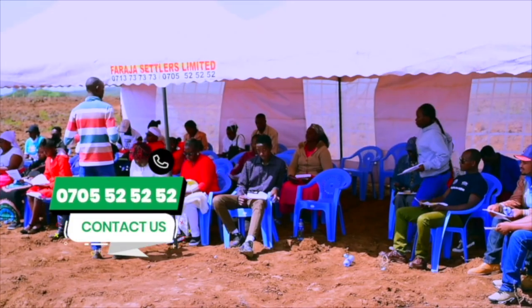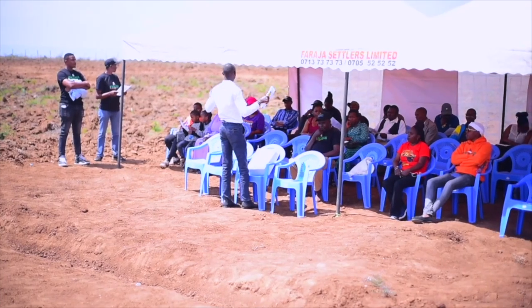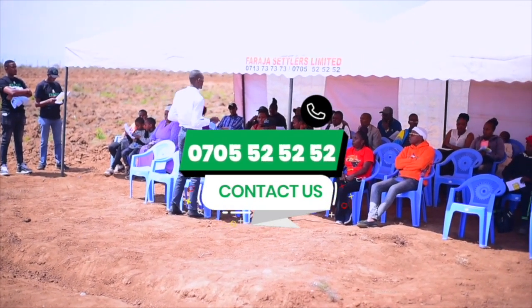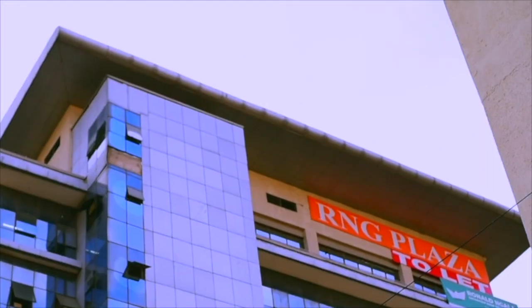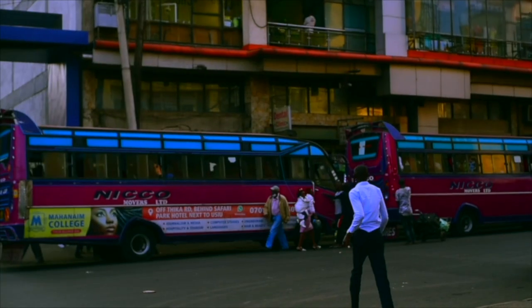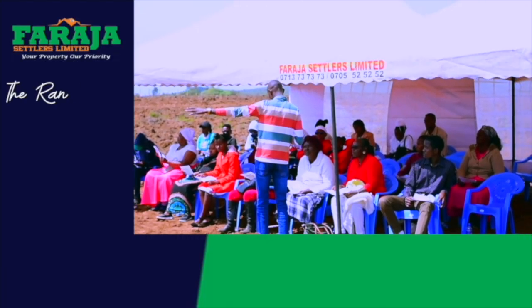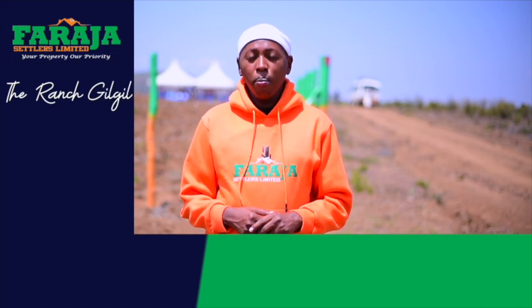So guys, if you want to own this plot, you can book for a site visit, which happens every Saturday, and you can use our mobile number to book 0705-525252, or you can visit our offices in Nairobi CBD along Ronan Gala Street, a building known as RNG Plaza in Nairobi, 5th floor, room number 4. You can come there so that we can plan for a site visit.